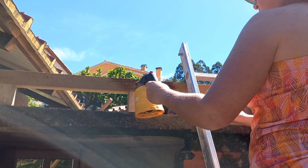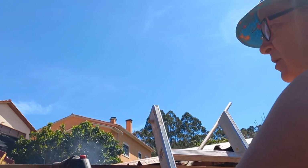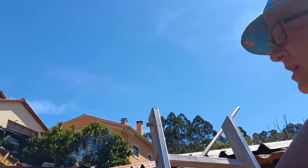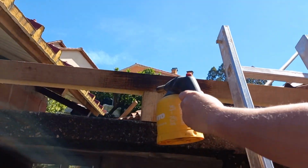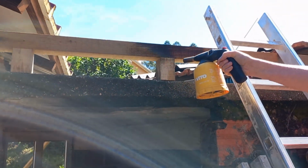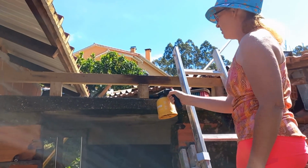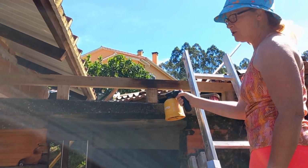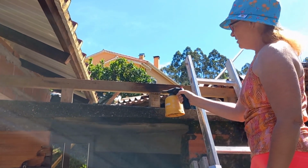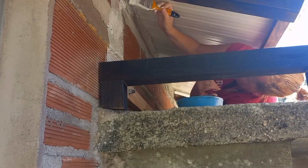What you doing? We forgot to do the shou sugi ban, or the yakisugi, on the wood before we put it up. So the ones that are up here, I'm going to do with the smaller torch. And then I'm going to get you to hook up the big blowtorch so I can do the ones that we haven't installed yet.